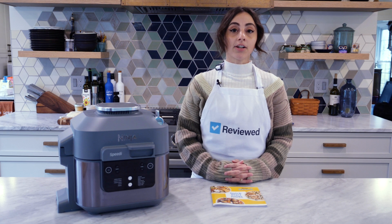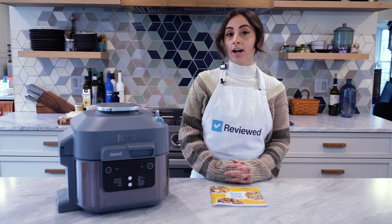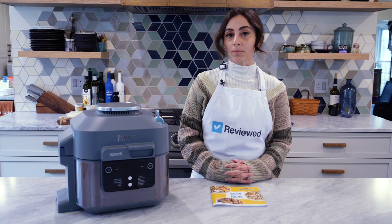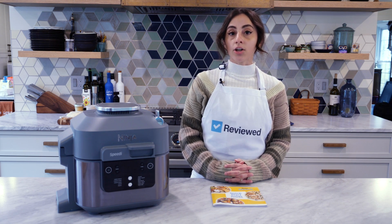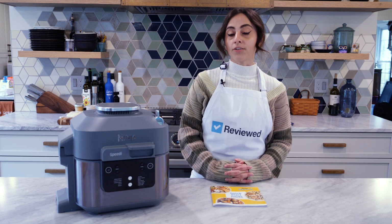The Speedi is a multi-cooker that's designed to steam, air fry, or sometimes do both at once, and with impressive speed. Using the Speedi Meal function on this machine, it can simultaneously cook a full meal consisting of a grain, vegetables, and protein on 2 different levels at the same time.